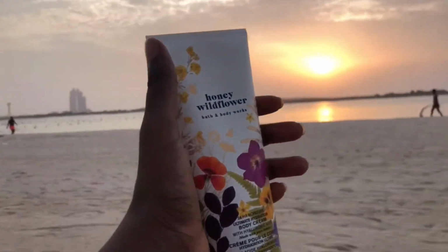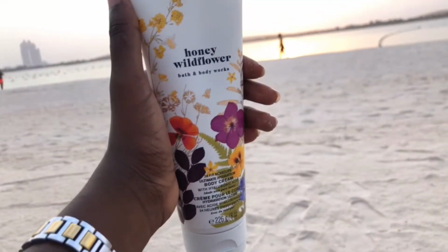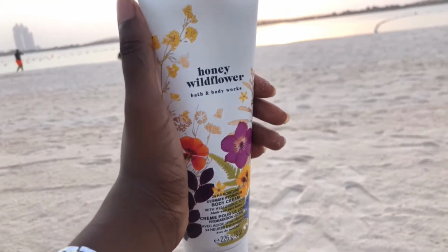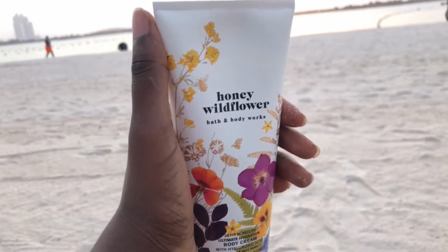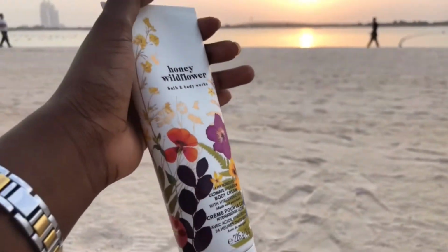This is a whipped lotion from Bath & Body Works. This smells so nice, the honey wildflower, this smells so nice. This is really nice.